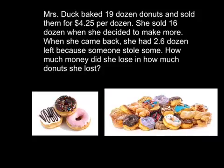The homework for this week is: Miss Duck baked 19 dozen donuts and sold them for $4.25 per dozen. She sold 16 dozen when she decided to make more. When she came back, she had 2.6 dozen left because someone stole some. How much money did she lose, and how many donuts did she lose?